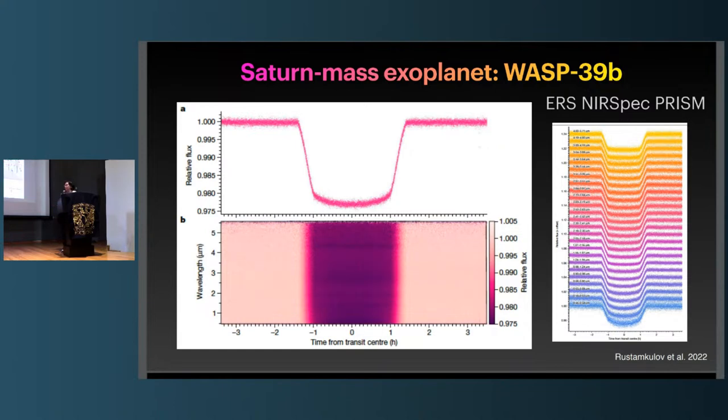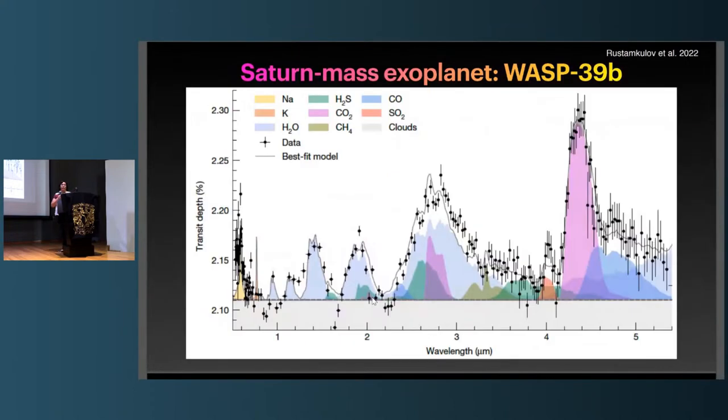Two minutes, oh my goodness. Okay, I think we still have time. So what do we have here? We have the transit depth. Now we know from each of those light curves we could measure the size of the planet at that wavelength. So each of the black points is a measurement from those spectra.